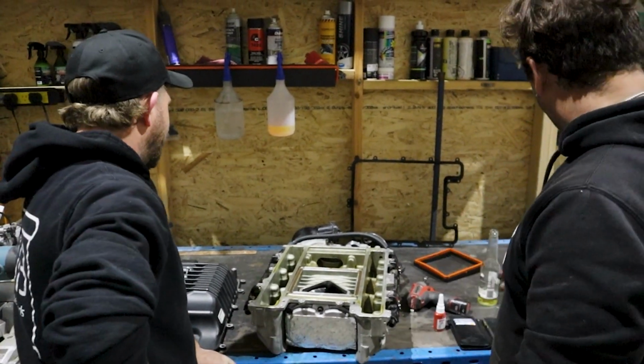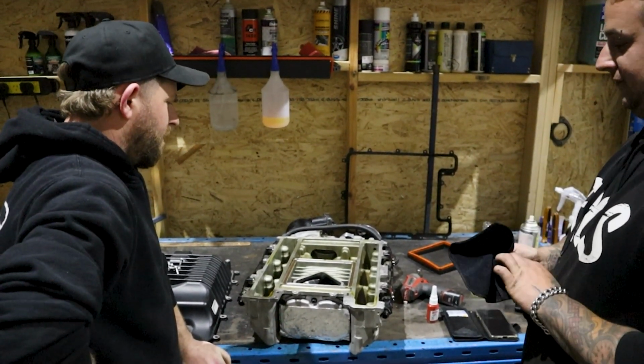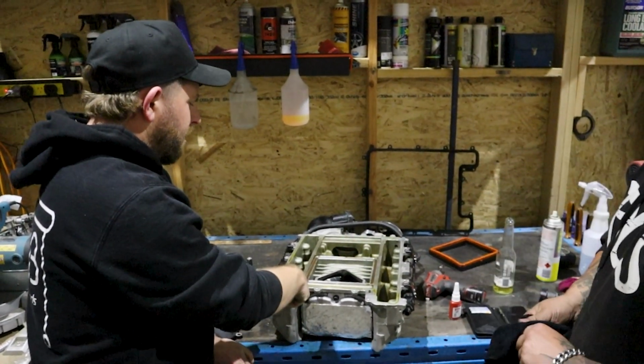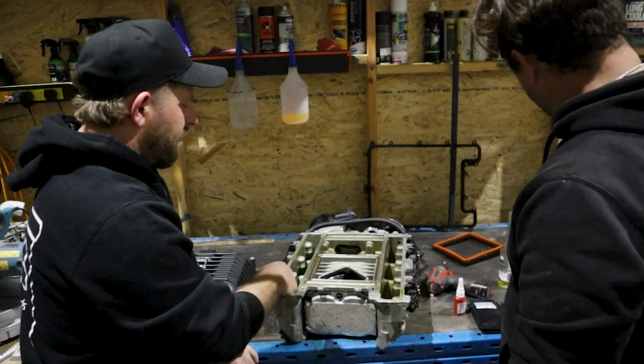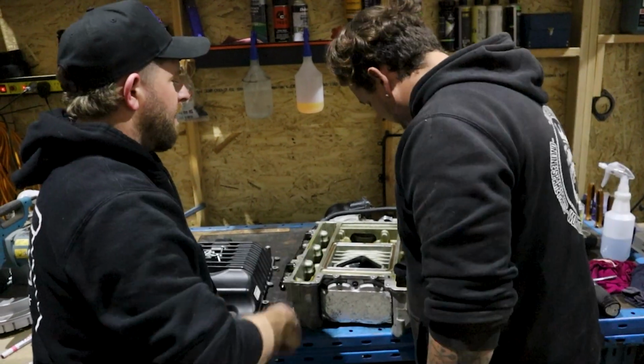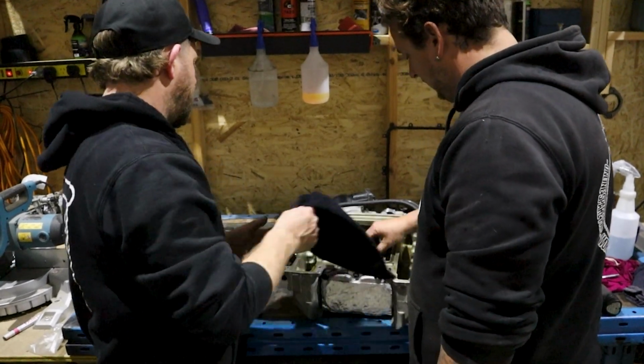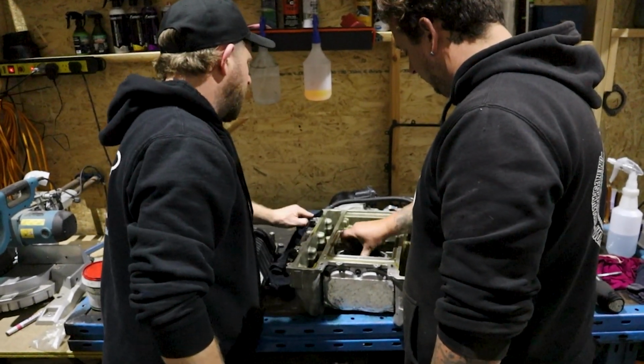I've never played with an LSA. Why were those bolts loose if it's factory? Unless I had this up and they went, we need to get rid of... No, that's how you undo the manifold. If they wanted to get rid of it, they wouldn't paint it with Sharpie. Yeah, that's how you do them, so they have to come off. I'm not sure, we'll have to do a little research.